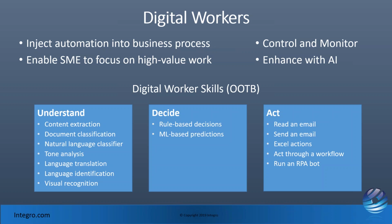So some of the things that digital workers can do are under the three categories of understand, decide, and act. Understand is where a digital worker can do things like extract content, can classify it, detect tone, detect items in a visual image, and then once it knows what it is or what it needs to do, it can decide what to do, and then it can actually act on those things.